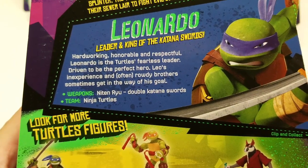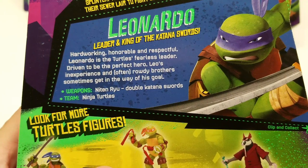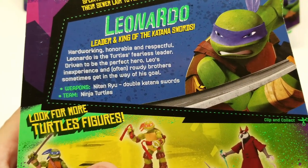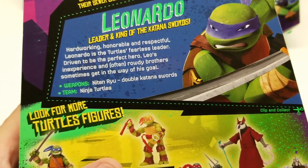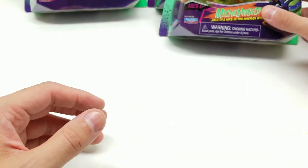Leonardo is the turtle's fearless leader. Driven to be the perfect hero, Leo's inexperience and often rowdy brothers sometimes get in the way of his goal. Weapons. Wow, I'm going to mispronounce that too. And so it's the double Katana Swords, and he is Team Ninja Turtles. Of course he is. Not just Team Ninja Turtles, he's a leader.